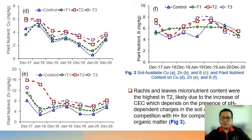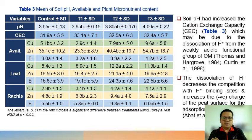In this graph, treatment 2 shows the highest micronutrient content, especially for copper and zinc. This is likely due to the increase of the CEC, which depends on the presence of pH-dependent charge in the soil and decreased competition with the hydrogen ion for adsorption onto the soil organic matter. As for Table 3, soil pH increased the CEC, which may be due to the dissociation of the hydrogen ion from the weakly acidic functional groups of organic matter. The dissociation of the hydrogen ion decreased the competition for hydrogen binding sites and increased the negative charge of the peat surface for the adsorption of copper and zinc.